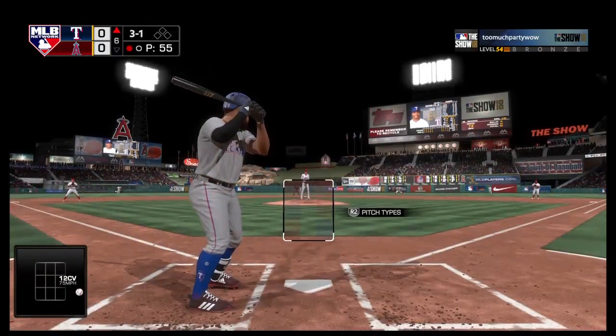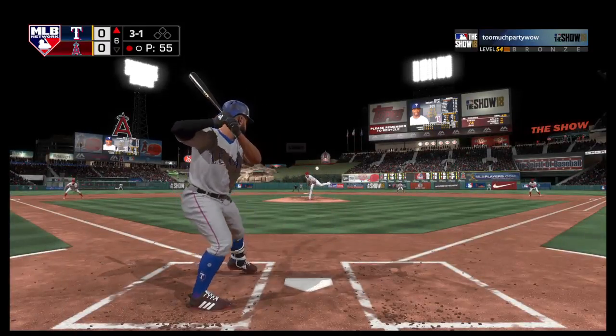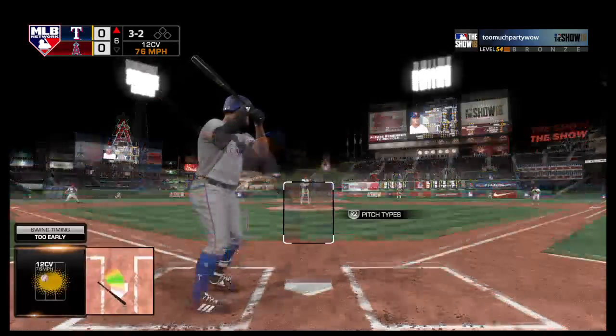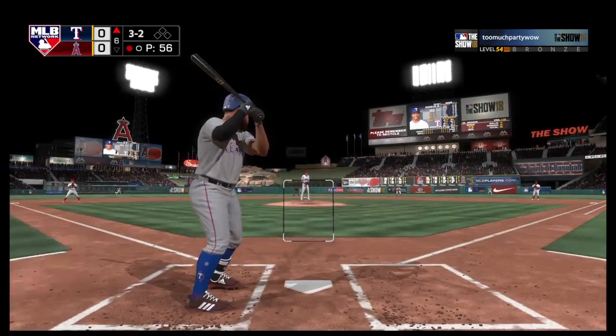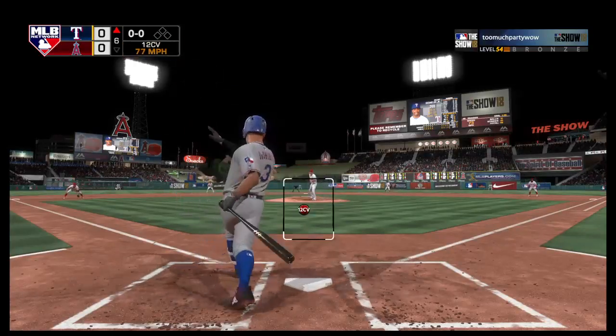He's been throwing strikes all day, so you're not up at the plate thinking he's going to walk you in this situation. You need to be aggressive and sit hard at the plate. And it's 3 balls and 2 strikes to the Rangers center fielder. And he struck him out.